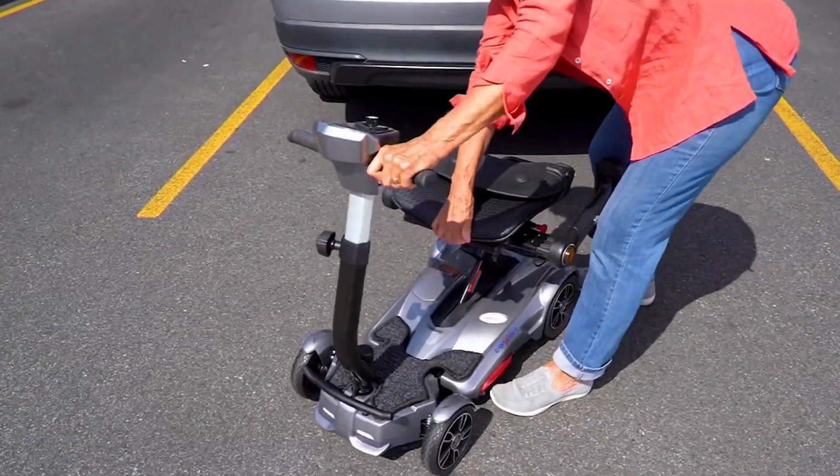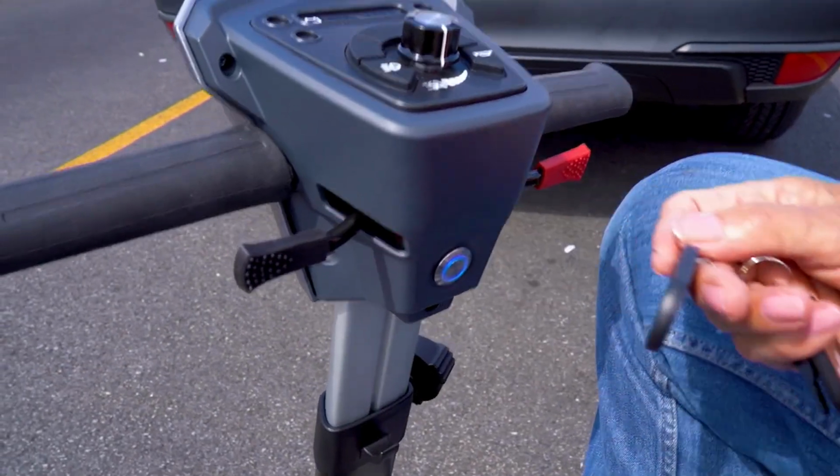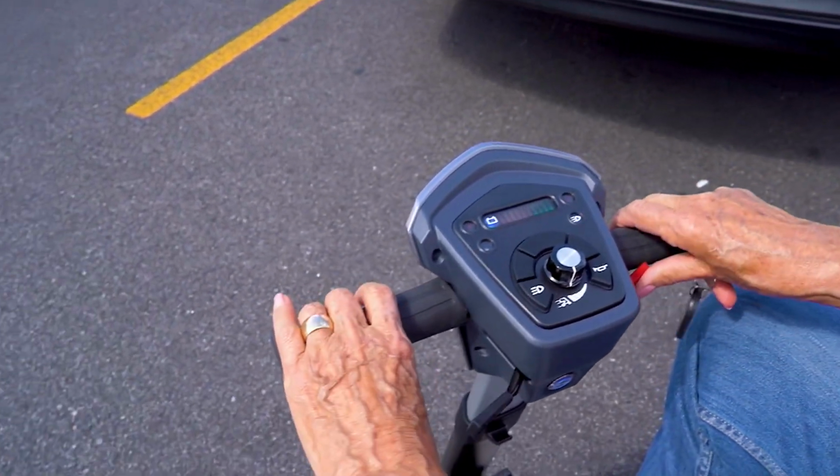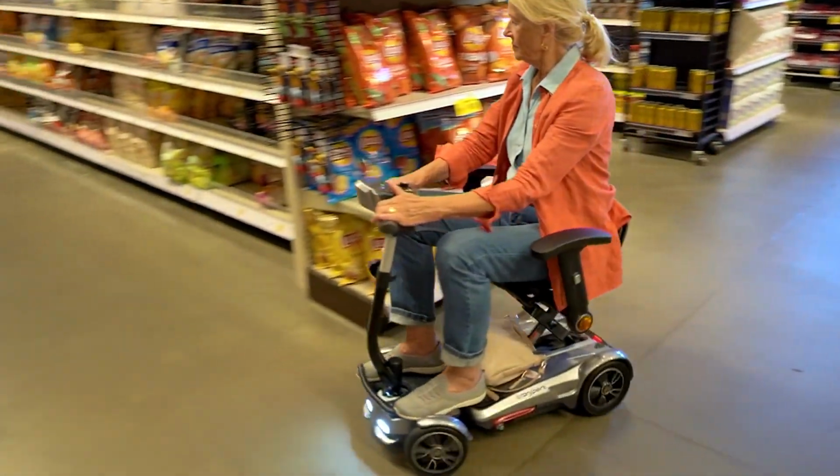The mobility scooter. They thought they were clunky, they weren't really effective. And they were like, well, what if they could be better? And so this is how they came up with EV Rider. And this is their manual fold four-wheel mobility scooter.